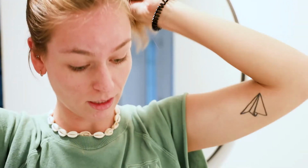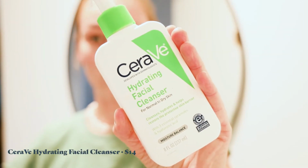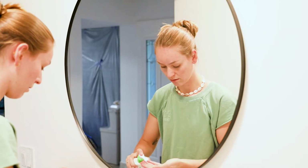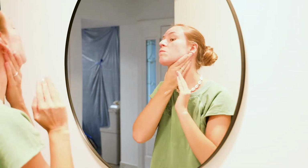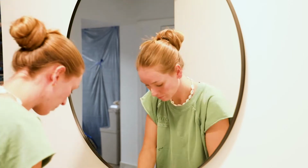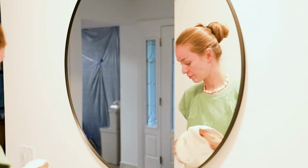It is time to wash my face now. Get the hair out of the way. At night I usually prefer using this CeraVe Hydrating Facial Cleanser just because I like to moisturize it a good bit. So let's start with that. My nighttime routine is the more interesting one.